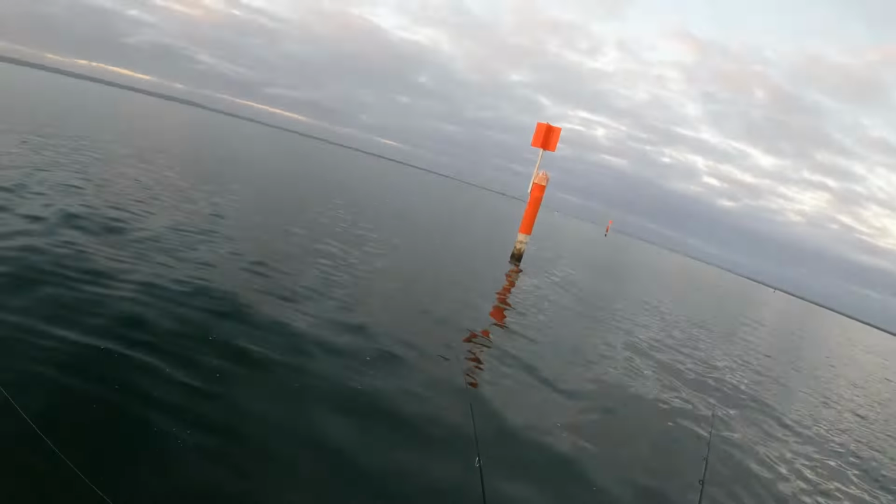Well, we've had a bit of variety. There's four different species now: flathead, whiting, yakka, and a little snapper. Feels like a yakka. Oh, it could be a big whiting. If it is, nah, feels like a yakka.